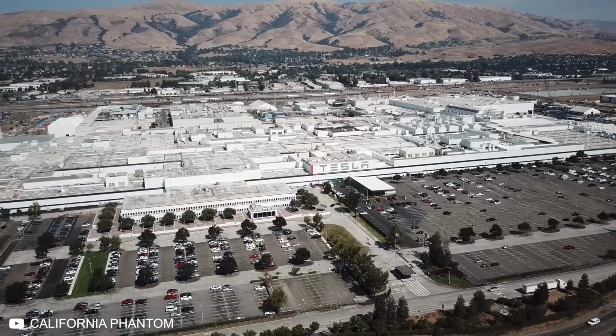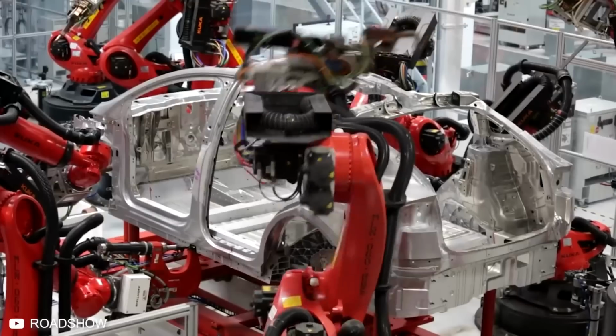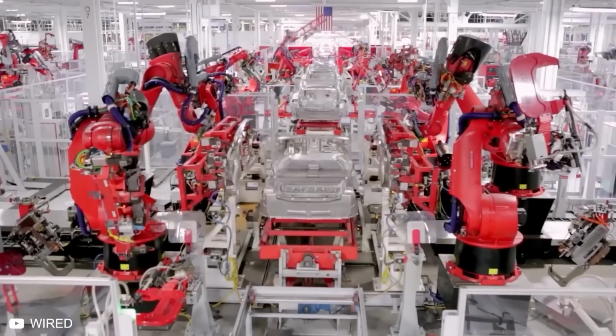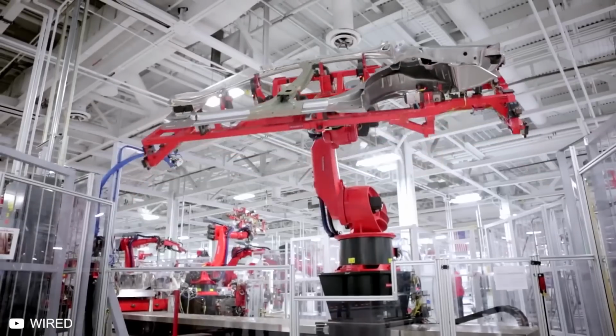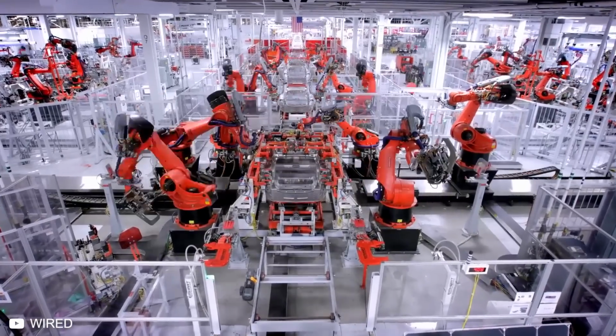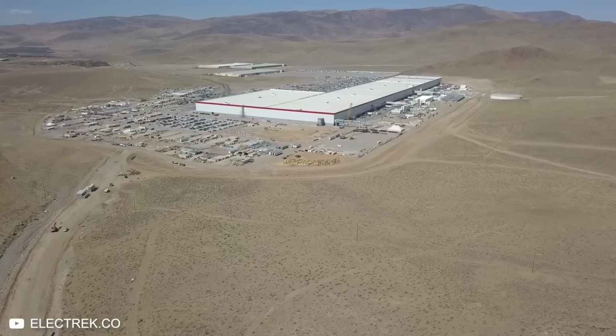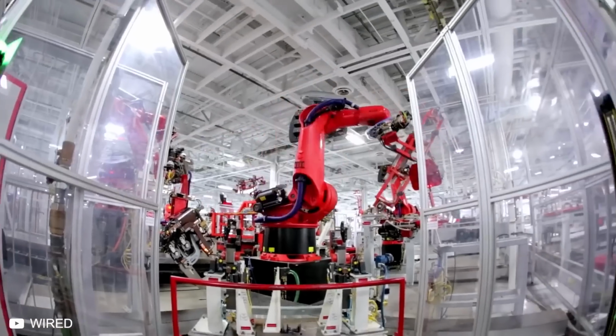Tesla headquarters and factory. Tesla's factory in California is unsurprisingly one of the world's most advanced automotive plants, sitting on 370 acres of land. Elon Musk calls it a machine that builds machines, and rightly so. This was Tesla's first large-scale production facility ever, and it opened in 2010. Now, of course, they have several massive gigafactories around the world, but this is where it all started.